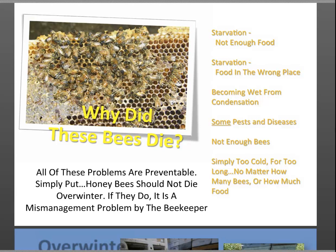You've seen colonies, and we're going to see a picture here, of not enough honey and not enough bees and some of the symptoms. Too cold for too long, no matter how many bees or how much food, and that is not, I'm not going to say rarely, but that is a cause sometimes, is that bees get trapped away from food and they can't break cluster no matter how many bees they have to get to food. But there's a lot of things beekeepers should be doing to avoid that.